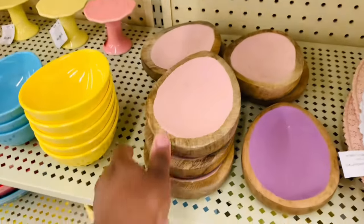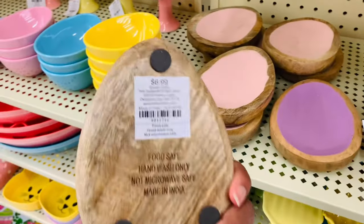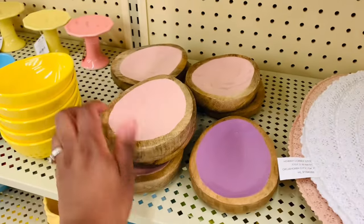The colors for me. I think that's one of my favorite parts of spring, that the colors are just so pretty. This pink, love it.